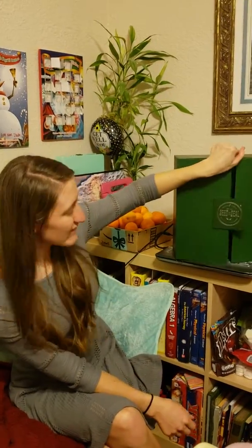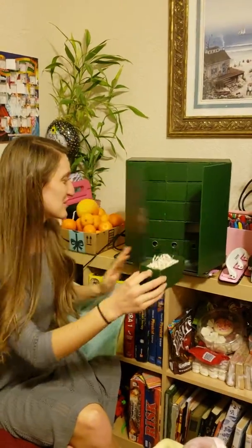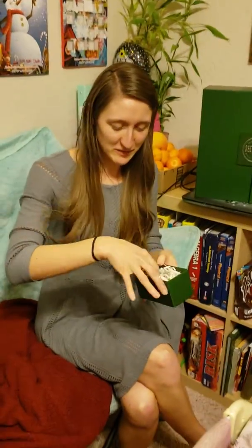So today for Advent, we are opening up the 19th. So close to Christmas. Days away. And what do we have here? But a miniature Sappy Minerals. Which one? It's the eyeliner.